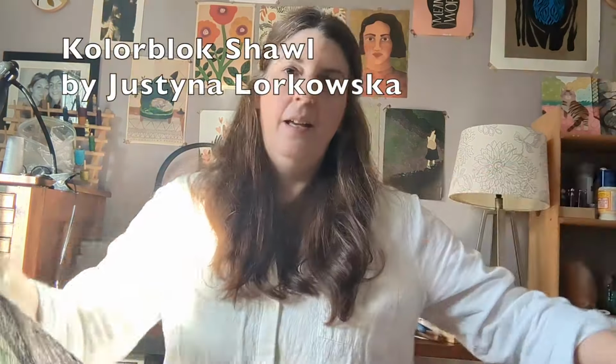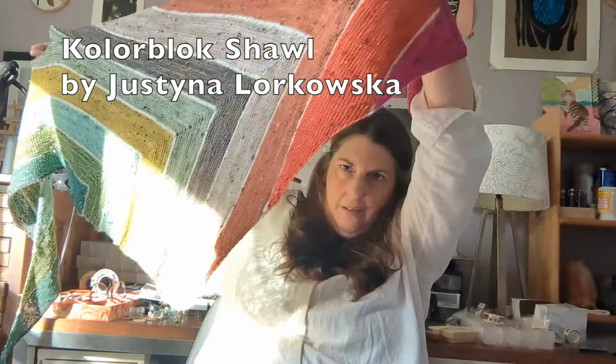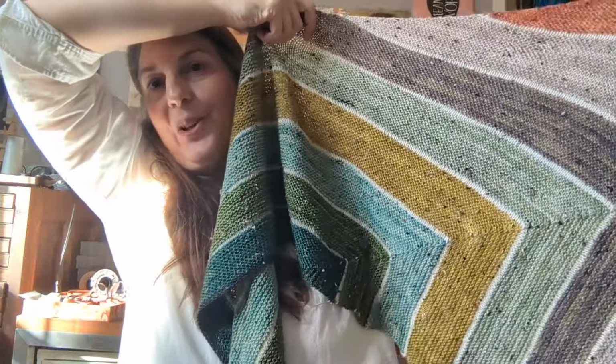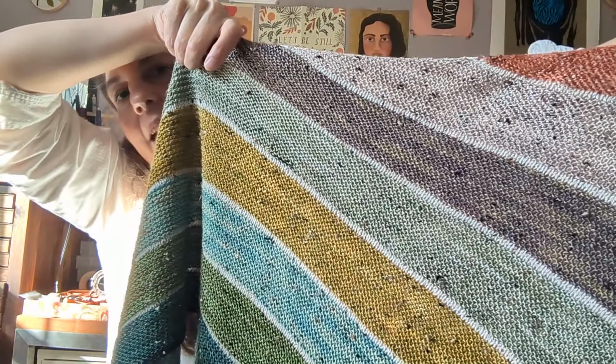The second thing that I have finished is my shawl that I was working on the last time I was with you guys. I finished the Kolorblok shawl. Oops, sorry, the sun. I started at this end and worked my way across. These are mini skeins, most of which are from Gina of Skein Cocaine. And it's a Donegal tweed fingering weight yarn. And the color placement was inspired by a shawl that she had done with the mini skeins.